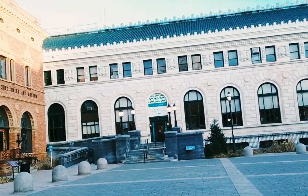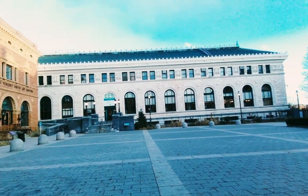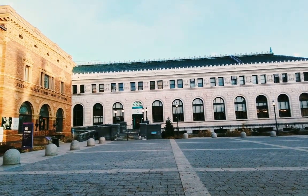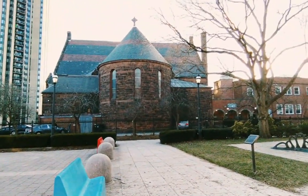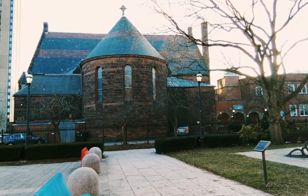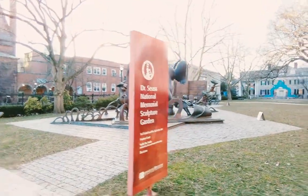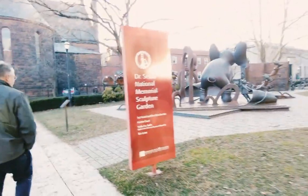It's in the French style of like a Versailles museum. And believe it or not, it's a Carnegie Library, and he really must have given them a lot of money to get to that gorgeous detail. Now, along the other side of us is the back of the Christ Church Cathedral, the Episcopal Diocese Cathedral within western and central Massachusetts. And the big hit with little kids is the Dr. Seuss National Memorial Sculpture Garden. And here you have Horton Court and Yertle the Turtle. And we're going to go inside of it.